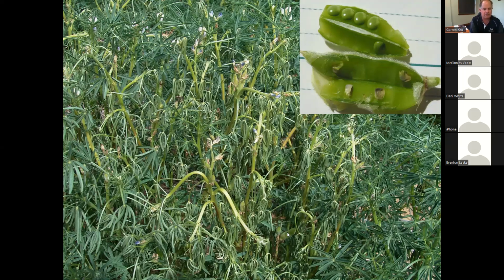What we often see is this effect. You can see this pod hanging off and going to fall. We get a bit of damage to the peduncle. So lupins, when they do get a frost event on them, are much more prone to shedding and dropping the pods than when we don't have a frost event. So it's a thing to be warned about in a year we have a lot of frost events. Try and get your lupins off early if you can.